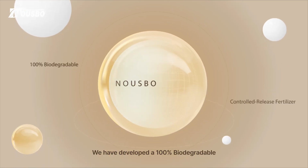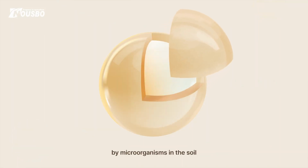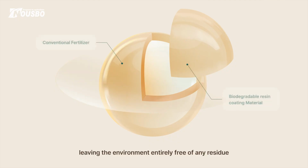We have developed a 100% biodegradable controlled-release fertilizer coating using a plastic resin that can be fully broken down by microorganisms in the soil. The coating then disappears after application, leaving the environment entirely free of any residue.